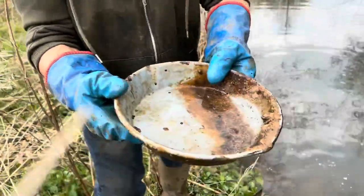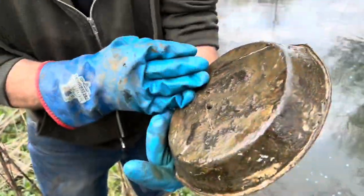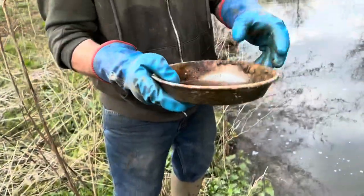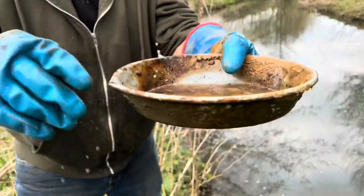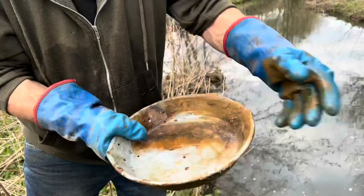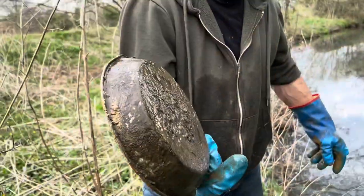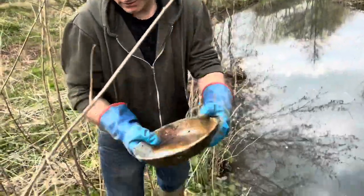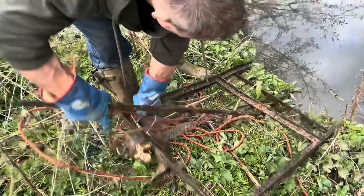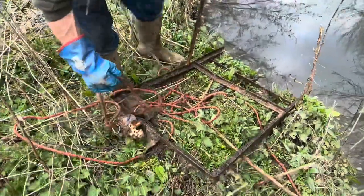Hey, what's that? It's an old enamel tin, look. I think it's got like a little bit of a scallop there. Pour the contents out. Don't know what age this is. It doesn't look that modern. So it's been in there a while. And just a pole and what looks like a sign.